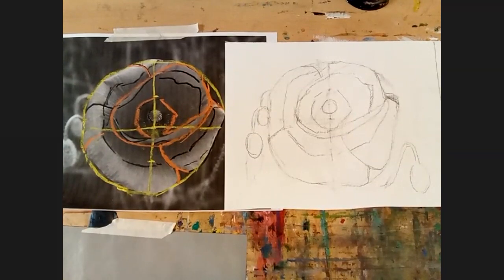Wow. What tree is this, Diana? Lemon. That's the lemon tree. Oh, so beautiful lemons. Aren't they gorgeous? I want some. I know. She's got a lot of lemons.